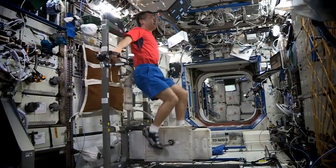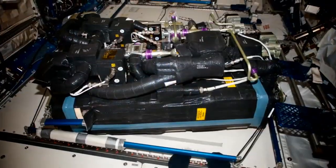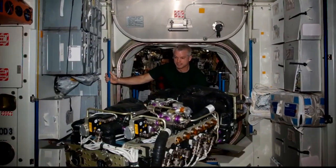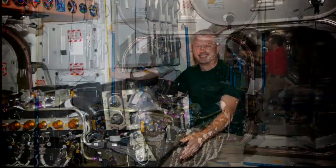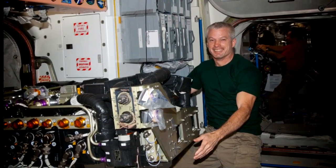As crew members exhale, they increase the amount of CO2 in the station's atmosphere and rely on CEDRA to continually remove it. This is a critical piece of the puzzle for any spacecraft on a long-duration mission, like those that will one day take us to Mars, and is being perfected on the ISS right now.